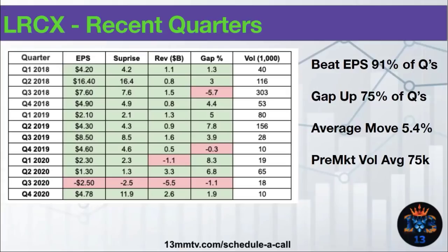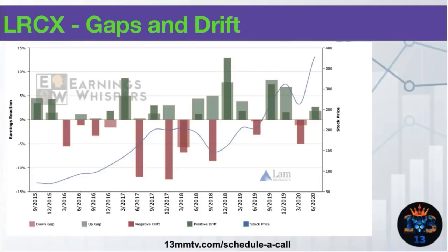And then I've included the pre-market volume. I think this is really important for you guys. It's going to tell us kind of how much to trust the move that is being made in the pre-market. So the average volume for these guys is 75,000 shares. But look here in 2020, we're really trending more around maybe 20 to 65,000 shares. So maybe a little bit under 75 would be considered average.